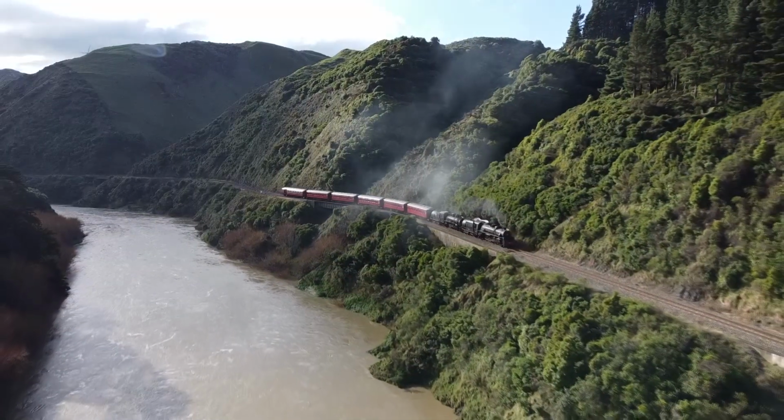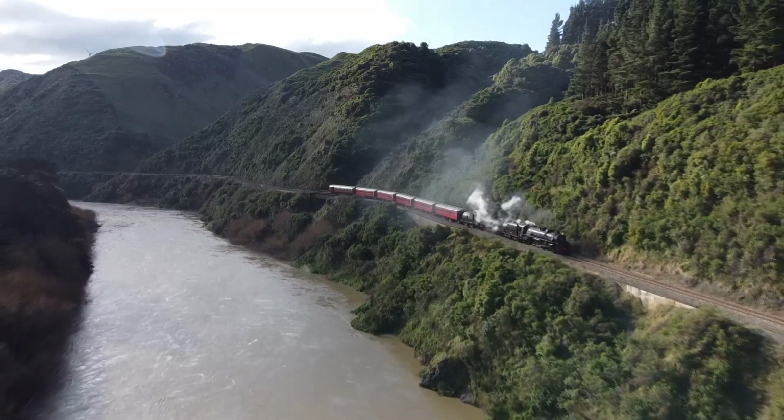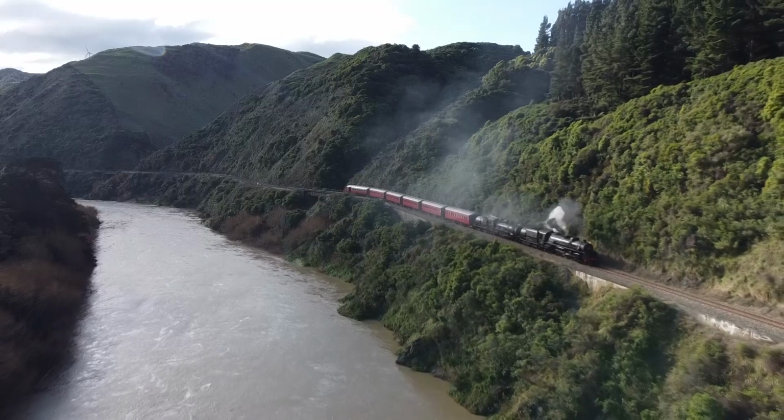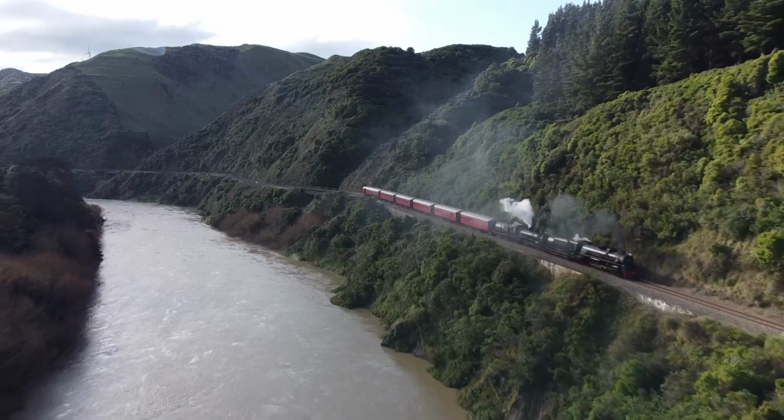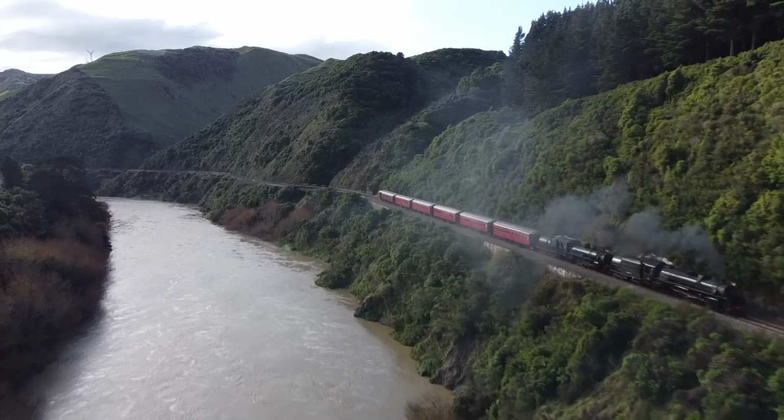To celebrate their 50th anniversary in 2022, Steam Incorporated ran a trip from Wellington to Woodville with their two mainline certified locomotives, JA 1271 and AB 608.